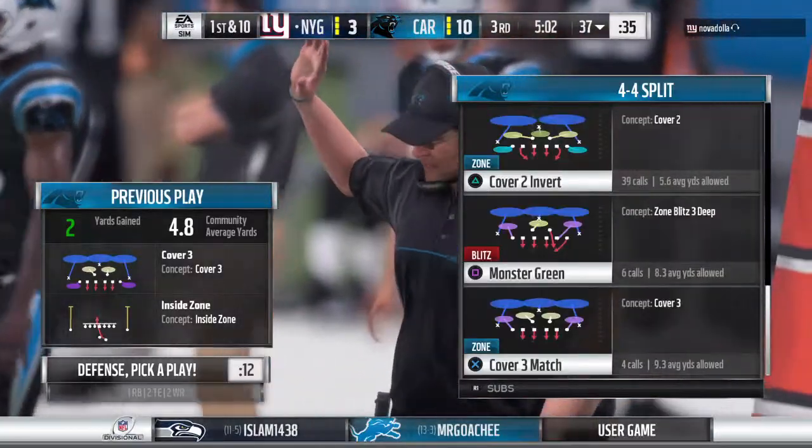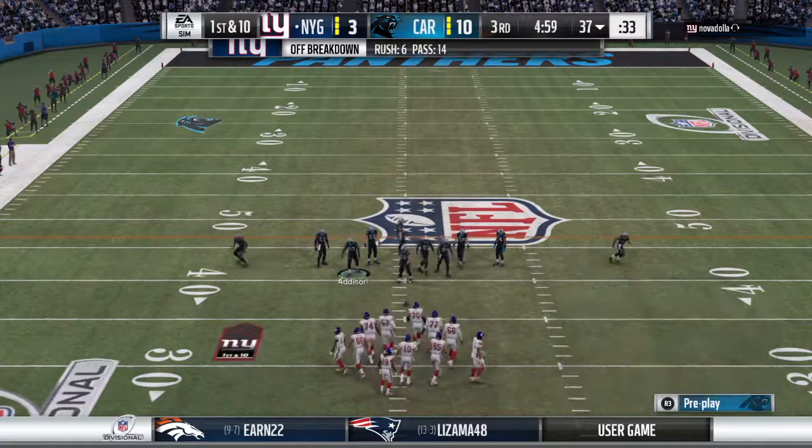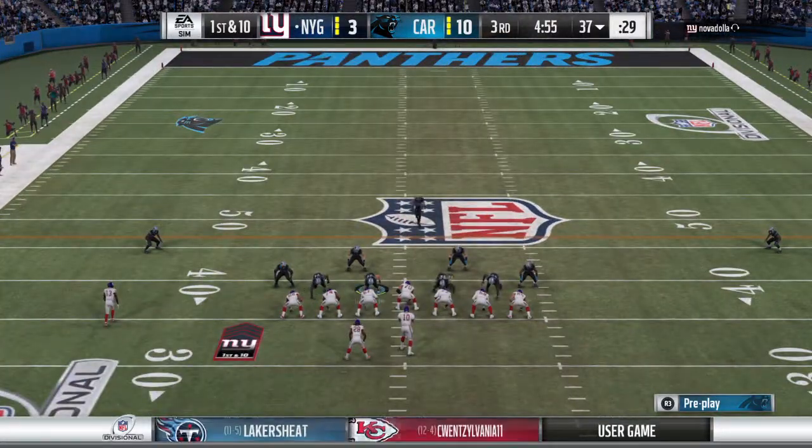Well, they're hoping that the second half is better for him than the first half. They've got to find a way to get him going. He's a big part of their offense. And a new set of downs here after picking up the first on the ground.